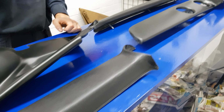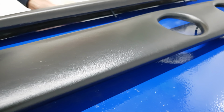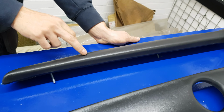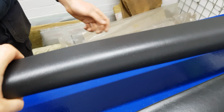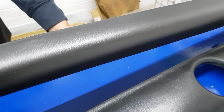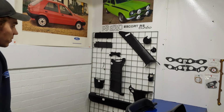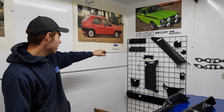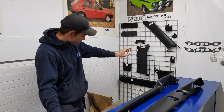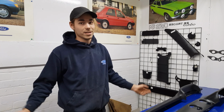Then moving down, we have the dash tops. Mark 1 in the 6 style, and obviously a Mark 2 here. You might struggle to see in this light, but this is actually a brown dash top for a Mark 2. It's a broken one now. And again, like on all of these, the grain is a real key feature. Some of the other bits on the wall, Sierra Cosworth, the ECU covers up there. Fiesta XR2, towing eye cover. There's a Mark 2 column cowling there. There's a few other bits and bobs, like I say, we do a lot more fiberglass. This is just what I could find for you today.